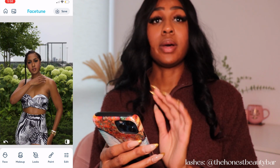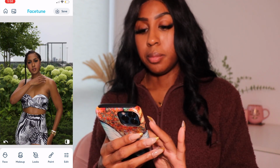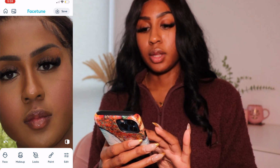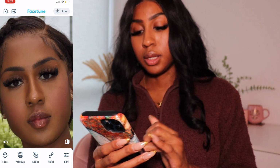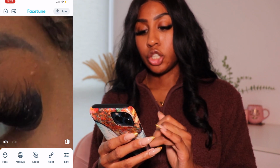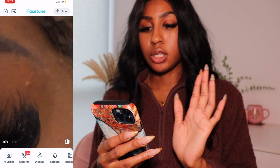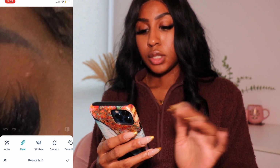Yeah, I literally zoom out every time I make an edit because I have to make sure it doesn't look crazy. Like right here, I have a pimple. That's something that I want to get rid of. Retouch, I do heal, and I can get rid of it, right? It looks good, so it looks pretty good.